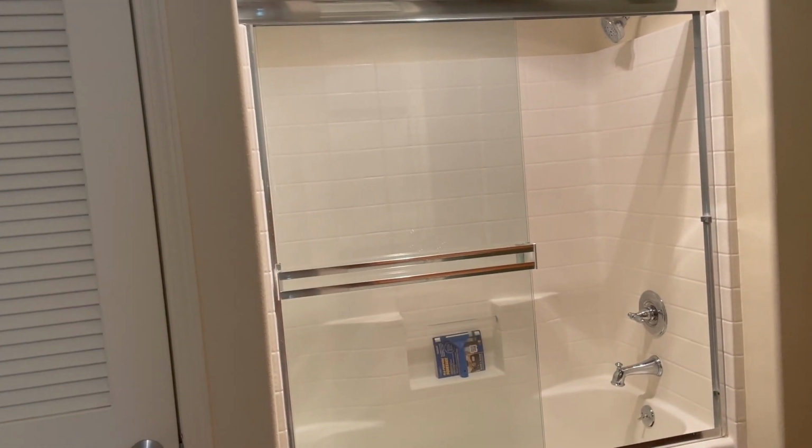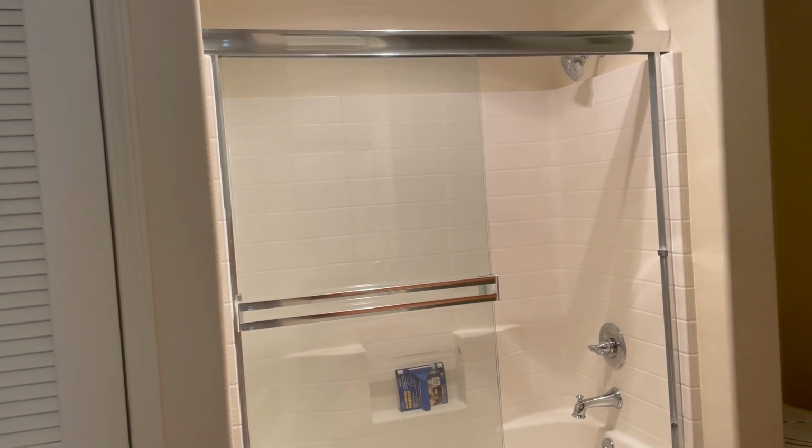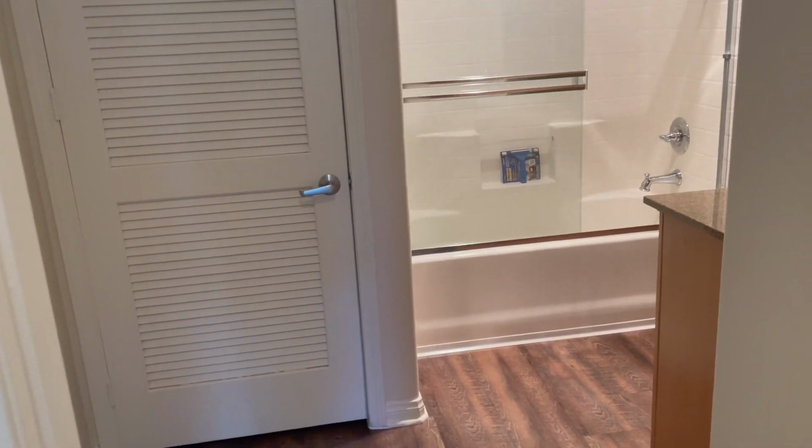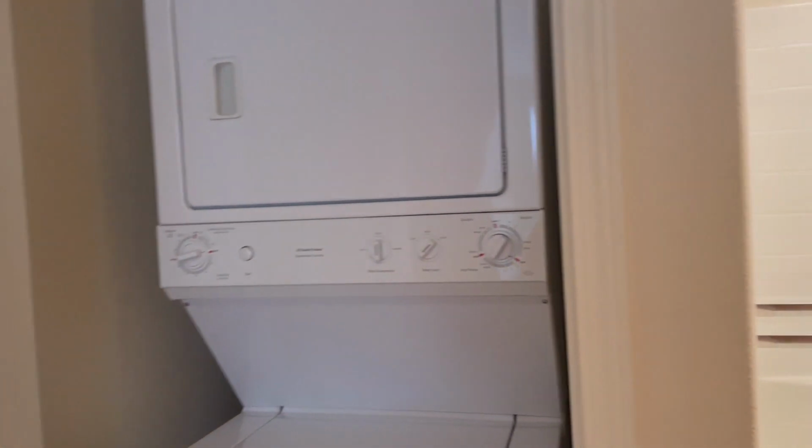The bathroom opens up like this. Again, I need to fix that door, or tell them to fix that door. There's a light here. And then you come in. The bathtub is a little smaller than our last one. However, that's fine. The bathroom is pretty big. Looks like this. I thought this was a linen closet, and then I opened it and I was like, oh, duh, washer and dryer.